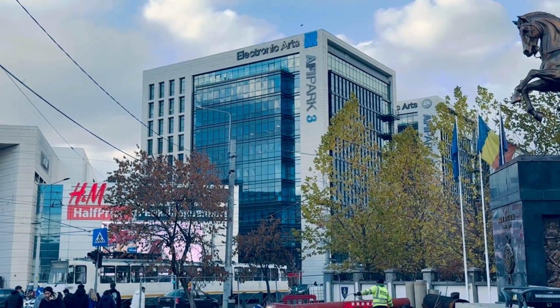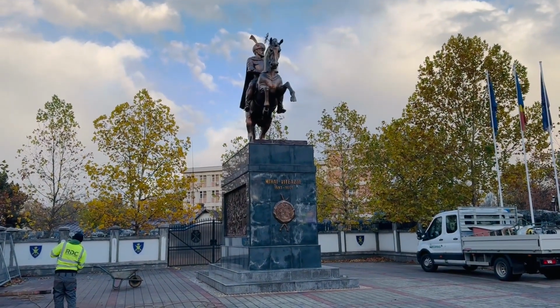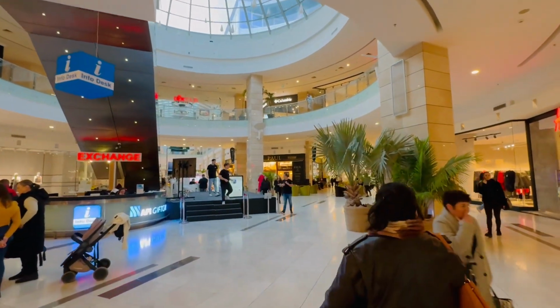Electronic Arts, the maker of The Sims and the FIFA video games, have a really cool office building here. Next to it there is the AFI Cotroceni Mall, which is one of the largest malls in Bucharest.